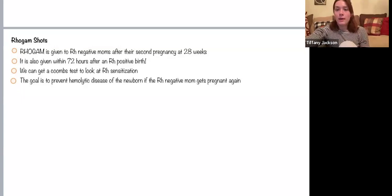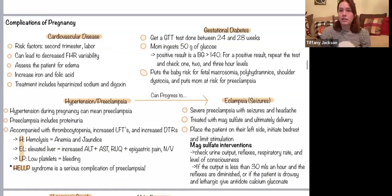Now we talk about our complications of pregnancy. Cardiovascular disease is a big issue. Mom is having to support a baby, pump extra blood. Her heart has to work extra hard. So if you already have a mom that has some cardiac issues before pregnancy, we want to make sure that she is safe. Okay, safe for mom, safe for baby.